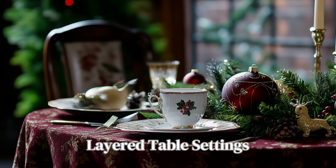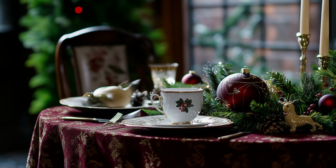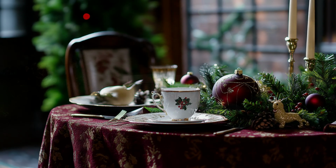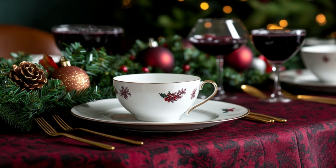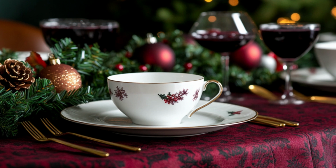A beautifully set holiday table is a hallmark of the dark academia look. Layer your table with rich, textured tablecloths, preferably in deep colors or patterned fabrics like damask or brocade. These materials lend a sense of old-world charm that will make your dining experience feel grand.